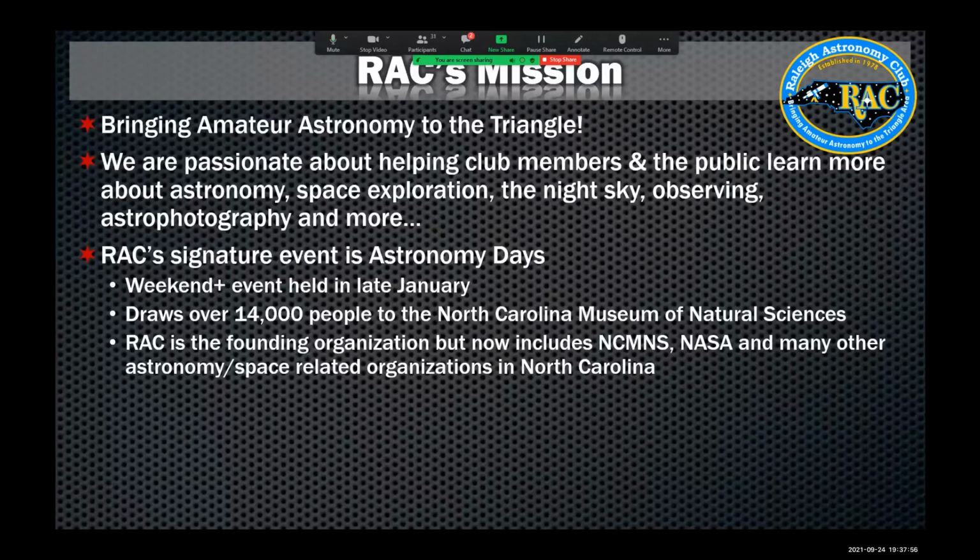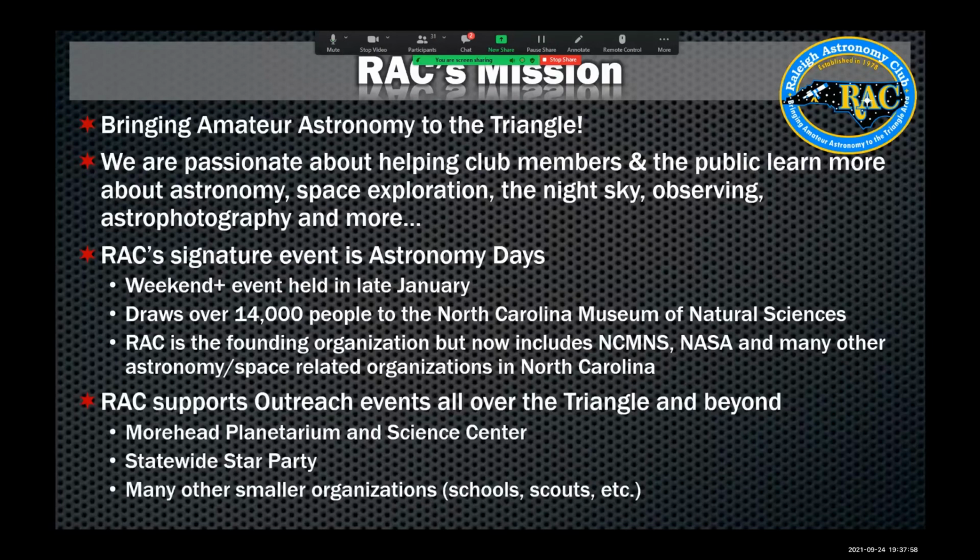An amazing event. And we also support all sorts of outreach events throughout the Triangle and beyond. So you'll see us partner often with Moorhead Planetarium and Science Center, especially during the statewide Star Party, and many other small organizations like schools, scouts, etc.